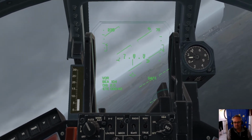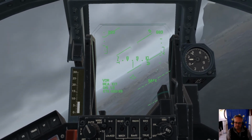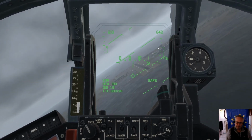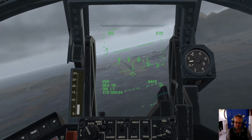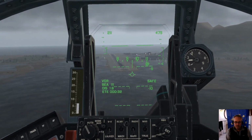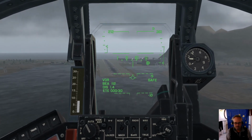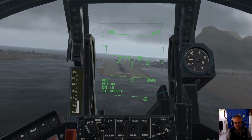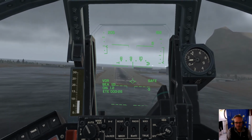140 knots, gear down, air brakes away. Overcooked that a little bit. Okay, my touchdown speed, I want about 170 knots today. I'm at 300 feet. Another stage of flaps.